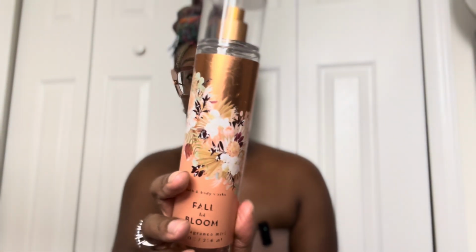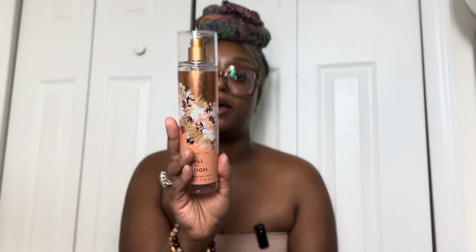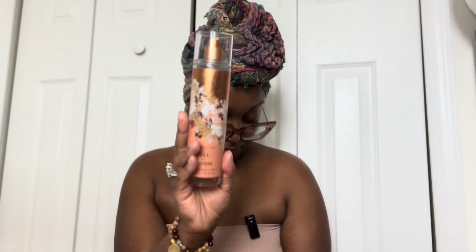Next up is a favorite from last fall. This is Fall in Bloom. The fragrance notes are juicy plum, wild blooms, and velvet moss. This is said to be a dupe for Burberry Her, and I do agree. I have Burberry Her, the Eau de Parfum, and it does smell very, very similar. I have even compared them side by side, and it is a dupe. This smells so good. I have not worn this during the summer. I was kind of waiting for fall to roll around, but I love this.